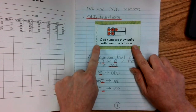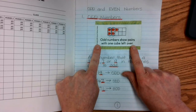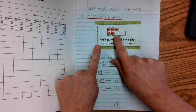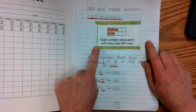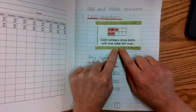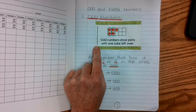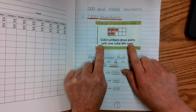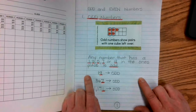Notice that this card says odd numbers show pairs with 1 cube left over. That's an odd number. We have 2 pairs, but we have 1 left over. Now, if you forgot where your vocabulary cards are, remember they're in your envelope, and you put them in your blue folder. This is the card that says odd on the back. So this is the one you glue in here.